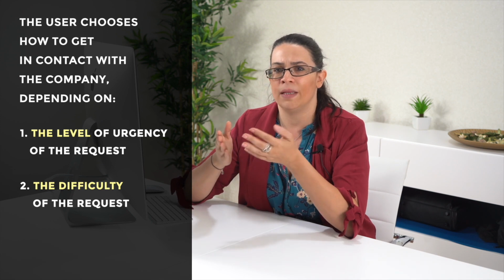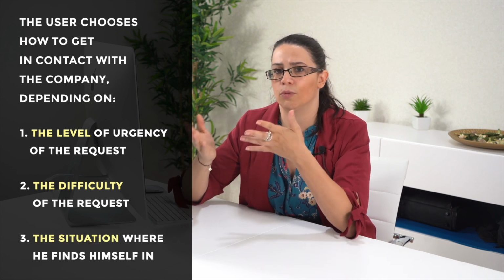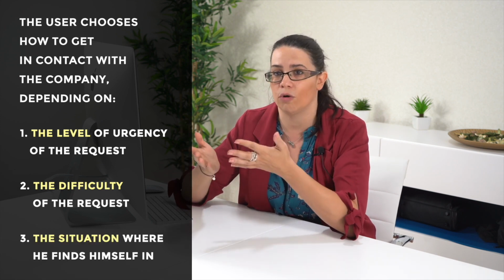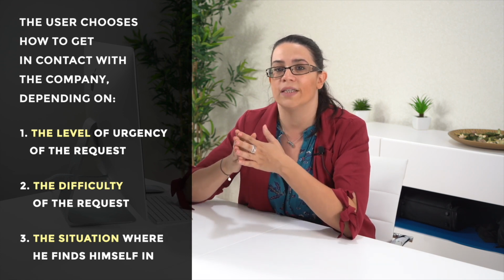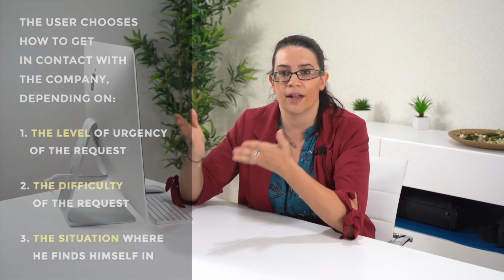And finally, it can also depend on the time the customer has available at that moment and where he is. Because if he's in a public place or he isn't alone, maybe in a waiting room or in a restaurant, he would prefer to send an email instead of talking on the phone to get more privacy and not to bother the people around him.